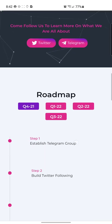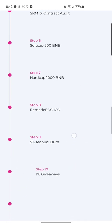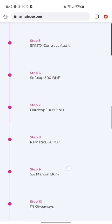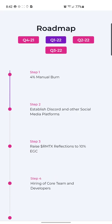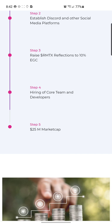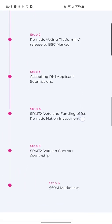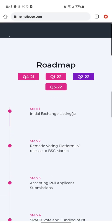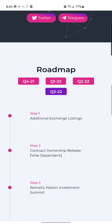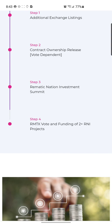So it says come follow us. That's on their Twitter and Telegram. And that's their roadmap for Q4. They show you everything they've done so far. If you go back up, you'll click first quarter of 2022. They're gonna have a 4% manual burn and hopefully reach a $25 million market cap. Then Q2 of 2022, they're gonna vote on contract ownership. So they're probably gonna renounce it at that time. The vote dependent contract ownership release is in Q3 of 2022. Yeah, so that's their plans.